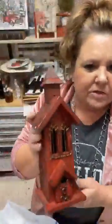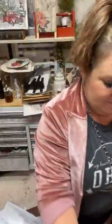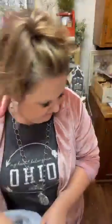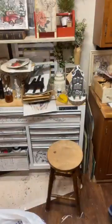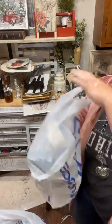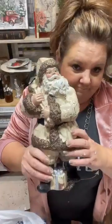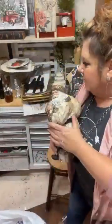Oh, a little red church for Christmas still. So like I said, I may tuck these into my decor for another week or two just so that I can enjoy them. Oh, and another one. I'm sure he's not vintage, but he looks kind of vintagey. I just thought he was precious. So again, he goes with my neutral decor. Just love him. You gotta be very careful with him. He's fragile.